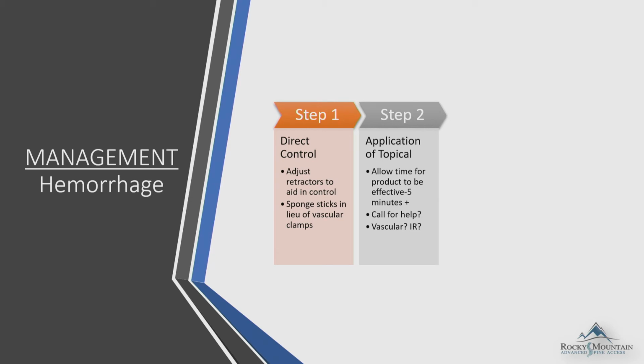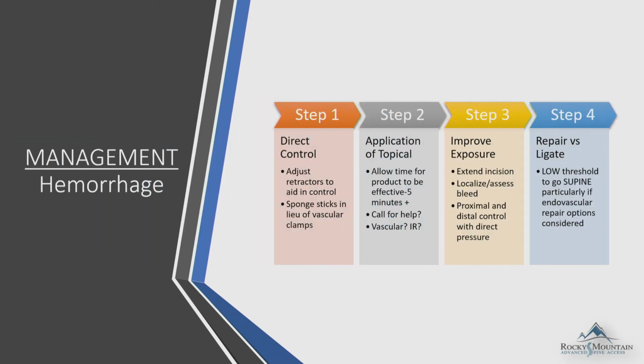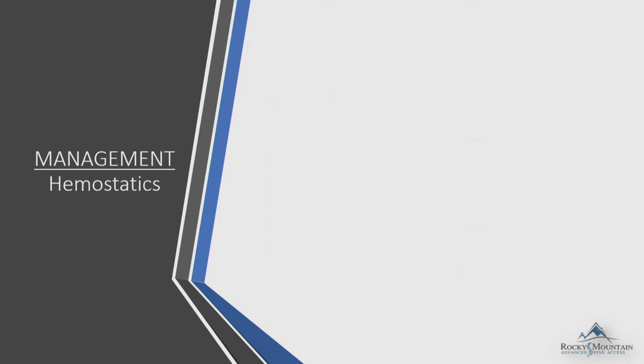And then this is also a great time to phone a friend, be it IR or vascular surgery, who's close by, hopefully, to come in and give a hand. Certainly before attempting any kind of primary repair. Also consider whether further exposure is necessary, especially in the lateral position. Always in the back of your mind, consider going supine. That's going to be a more approachable access point for a vascular surgeon, as well as for any endovascular management strategy.